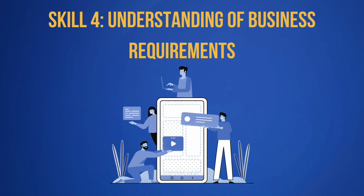Skill 4. Understanding of business requirements. This is strongly connected to the skills we mentioned above. Testing a software seems like a boring and nerdish thing to do. Those first two letters in a QA engineer position stand for quality assurance. Your job is to ensure that the software your team is developing is of the highest possible quality.